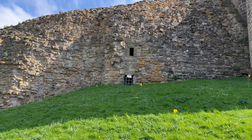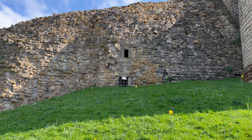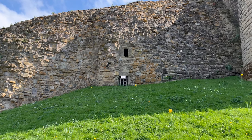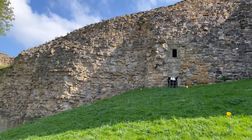Not sure if you can see that, but I think that's the other side to that creepy looking gated small room. Don't know what it used to be, but this is the other side of it from the main wall.